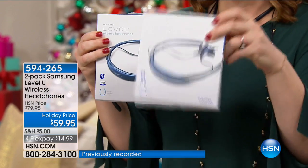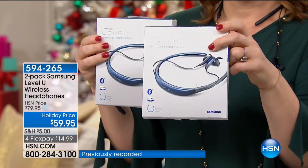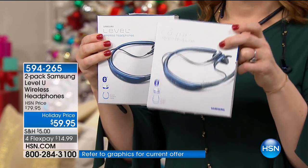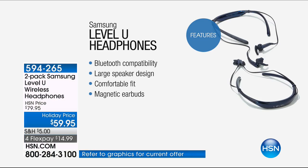And even if you were to find the Samsung headphones out at retail, you are not getting FlexPay. $14.99 on four monthly installments on your credit card.